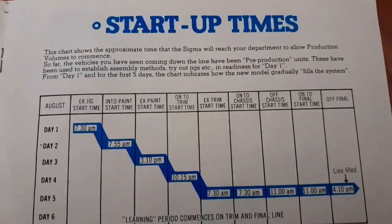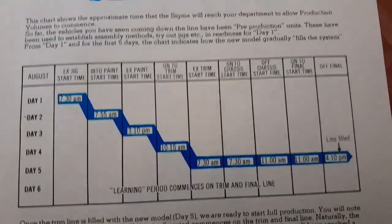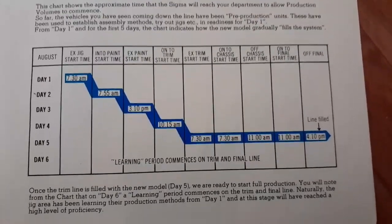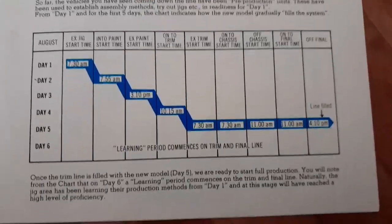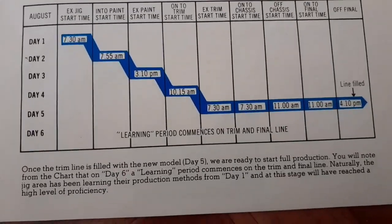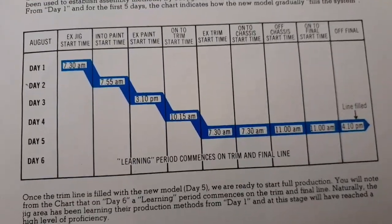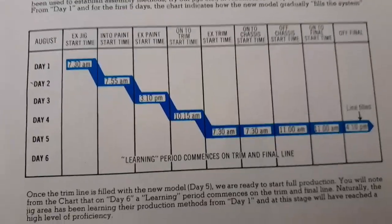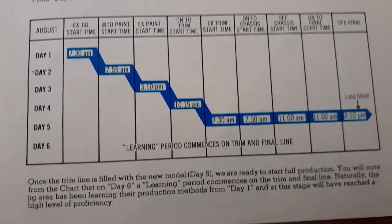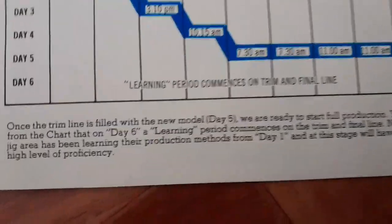And then we move on to what would have been for the production line workers, all the start-up times, and how they were going to fill the line up and have a learning progress with this new Sigma car. Of course, these would have been coming down the line at the same time as the Valiants, so it would have been a bit of a culture shock, working on a Valiant and then the next thing a Sigma popping up. So you would have had to have quite a bit of retraining, shall we say, and learning about where things went in this car.